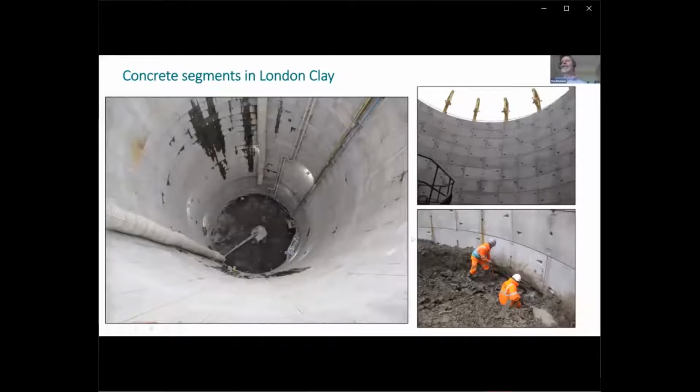into the ground. The idea is that the technique allows for or ensures that there are less personnel actually in the shaft, so it's improvements in health and safety, if you like. We can see here a digging machine digging out the ground within the completed ring structure.